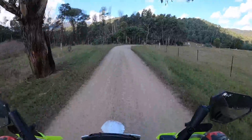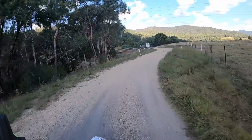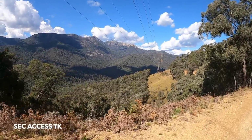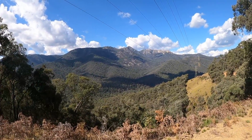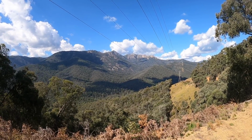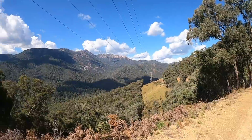Starting to get to that time of the day, starting to get pretty tired, so see what we can find. It's pretty sweet. This is the closest thing I think you'll get to being in Europe. The mountains, just that jagged rock. Yeah, it's pretty impressive.